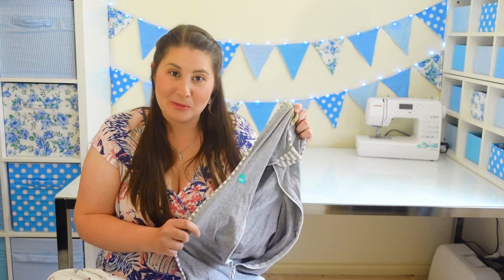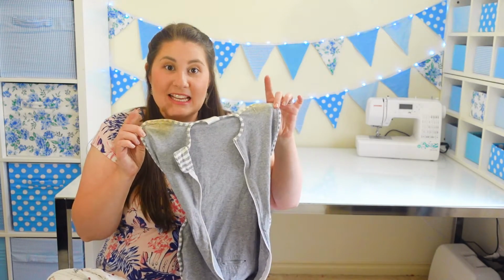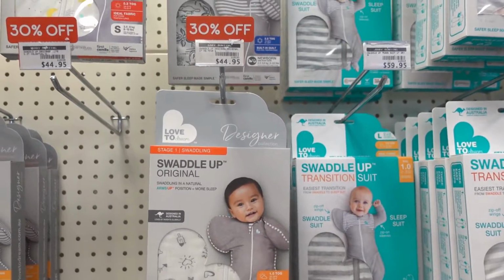While we're on the topic of swaddle blankets, I definitely wanted to recommend these for a new baby. This is the Love to Dream Swaddle Up.